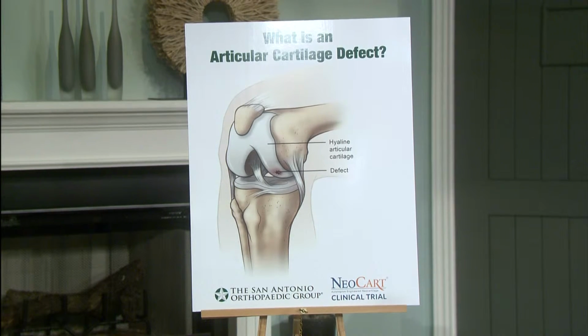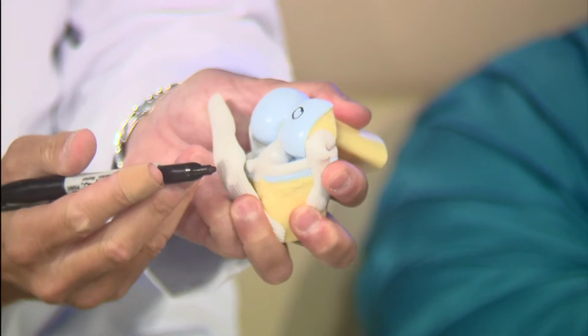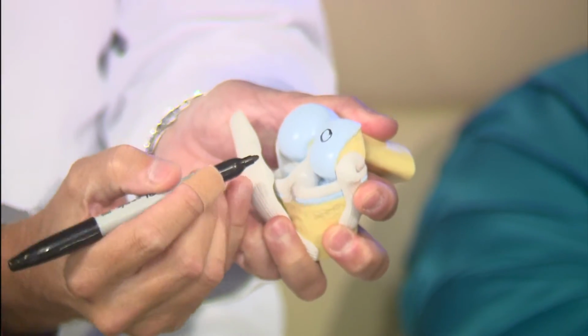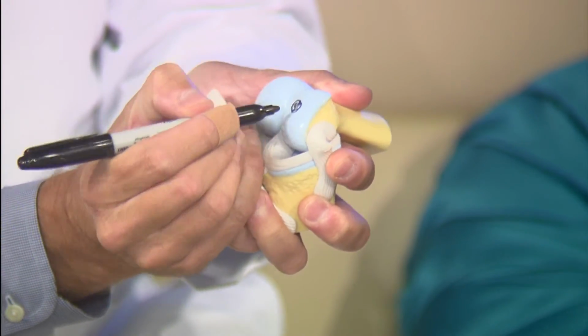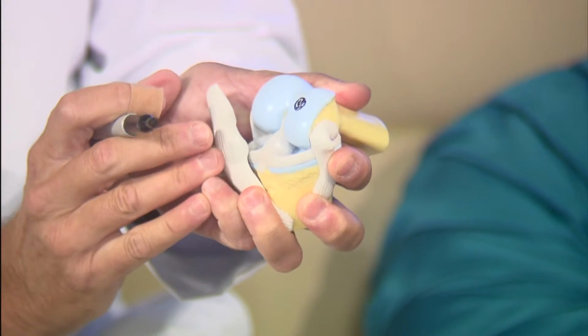With NeoCart, we can take a similar lesion and we actually take cells from the patient's knee, we grow those cells, and then we're able to put the scaffold of those cells back into the defect. So we actually fill the defect with a scaffold and we can cut it to size so it actually fits the defect like a puzzle.